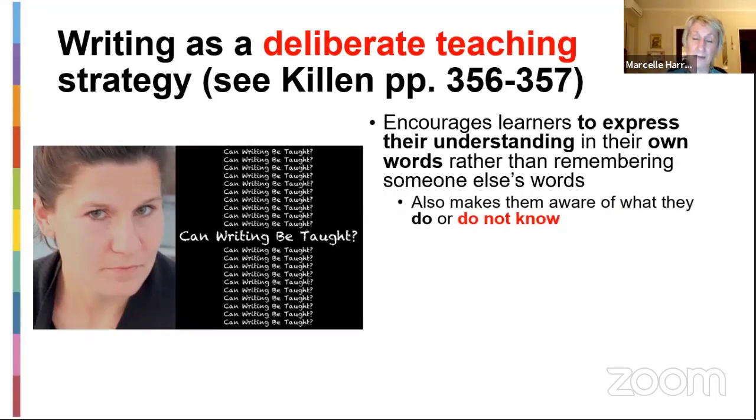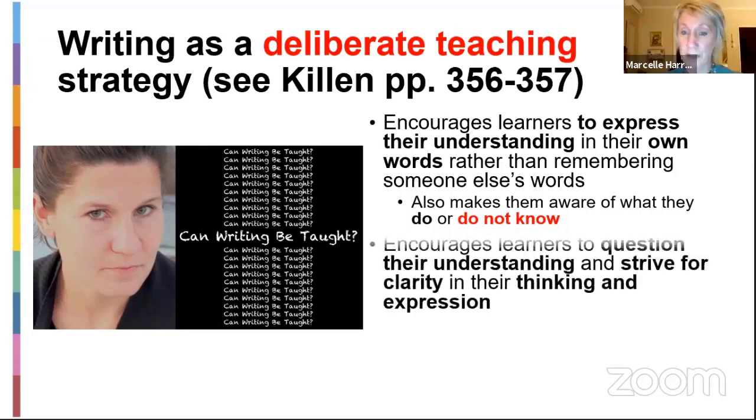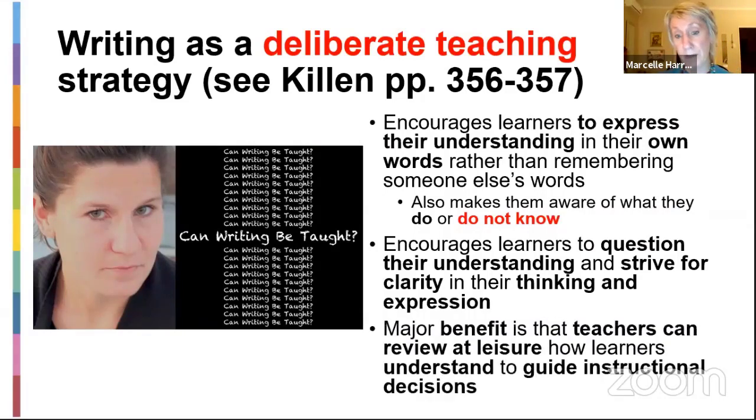They say, Miss, I don't know. I said it was this. What don't you understand? What do you know? If they're just copying it down, they're not going to be aware of what they know or do not know. This will encourage them to question their understanding and strive for clarity in their thinking and expression. So if they don't understand and they have to do the notes, they'll have to ask. And this way they can cement and become cognizant of what they know or do not know.